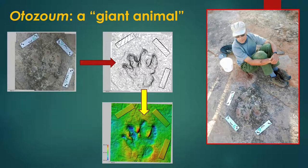We have about five tracks in this sequence. It's one of about five or six Otozoum trackways at the site. And you can see very nicely the individual pad impressions. This thing's about 40 centimeters long. It's one of the largest ones.